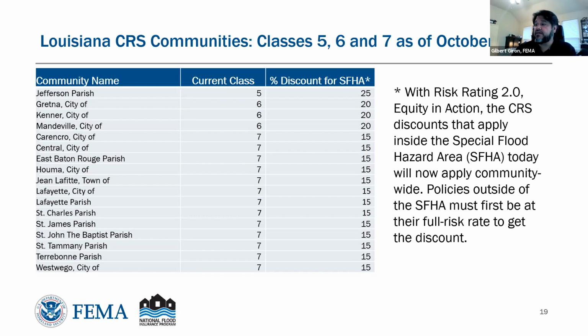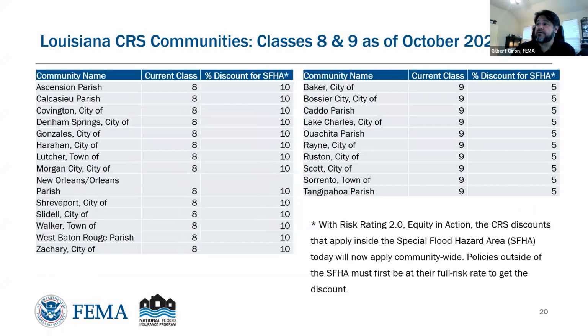Now, let's take a look at the next slide. I just want to show you the number that we have that are 8s and 9s. As you can see, we start to transition to Class 8s, and then we do have some 9s. So even a Class 9 gets a 5% discount. So you can add on to this. You can make this easier for your administration to justify participating in the CRS.